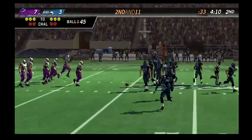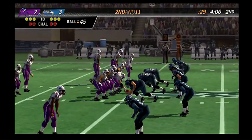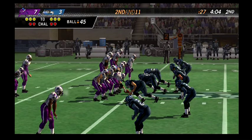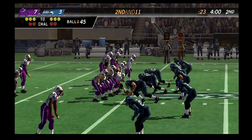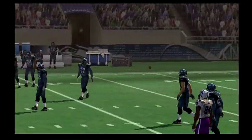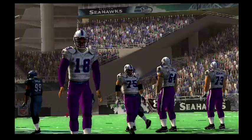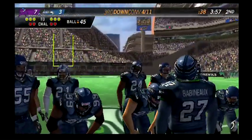Ball on their own 45. Ball on the 45-yard line. Set. Back it up, baby. Hey, defense, get ready. Danny throws it. Give him help. This pass is incomplete. Stevens was his intended target, the intended receiver on the play.